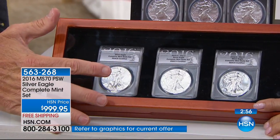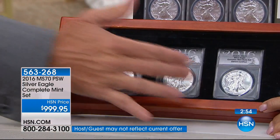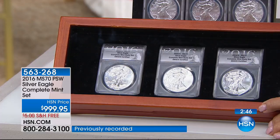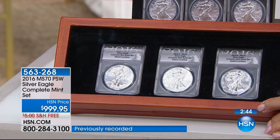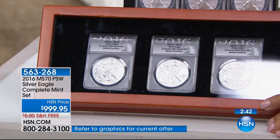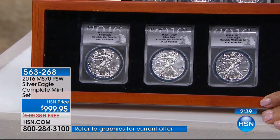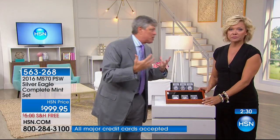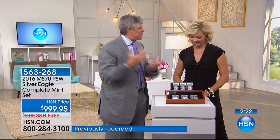Now, you go out and try to find 2016 PSW sets. I don't know that you can find them. And it's not a price issue, okay? It's finding them at all. These have been, like I said, the middle child, the quiet kid, if you will, in this numismatic thing. So in this series of American Silver Eagles that the United States government literally did not want you to know about, that they literally tried to hide from you, and we're used to the government trying to hide stuff from us, but coins never before.